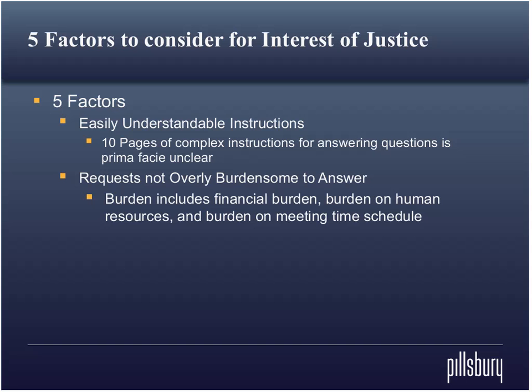And then the final factor is the request has to not be overly burdensome for the other party to answer. Given the expedited nature of these proceedings, that's why they have this. The burden includes financial burden, burden on human resources, and burden on meeting the time schedule of inter partes review. So the request should be sensible and responsibly tailored according to a genuine need.